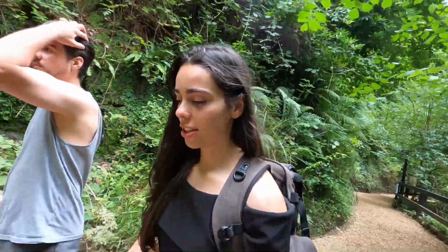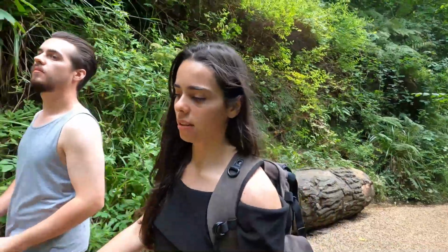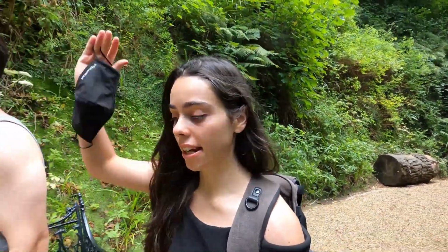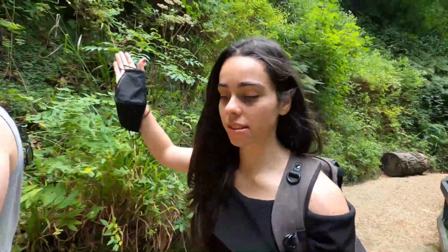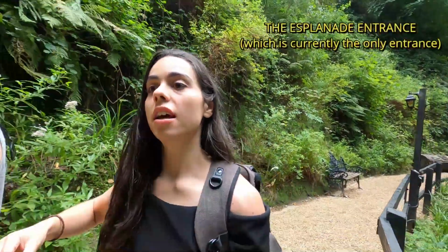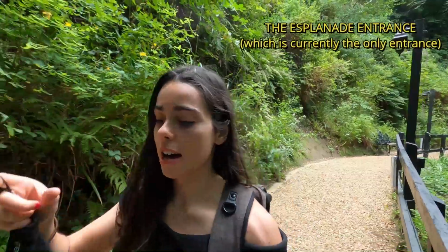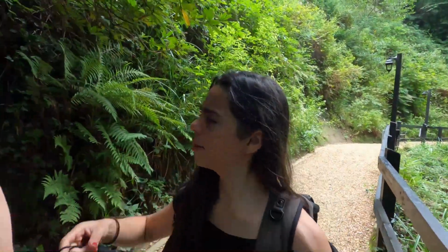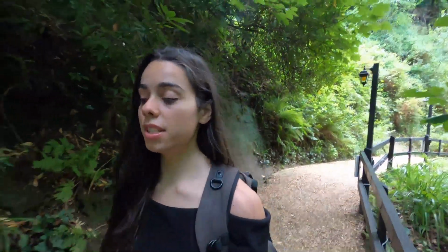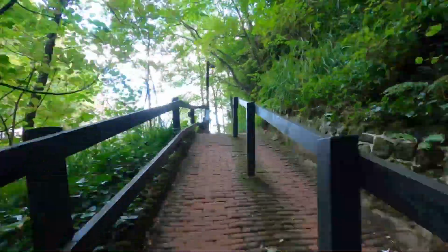Even though some people said you could spend 2 hours here, I think you can see it in a shorter time. There is a staircase that generally takes you to the old village. That's the last spot on the map, or the furthest away from the entrance. But because of COVID-19, since it's quite a narrow path, they decided to close the staircase, which is a shame, but you can still see pretty much almost everything.